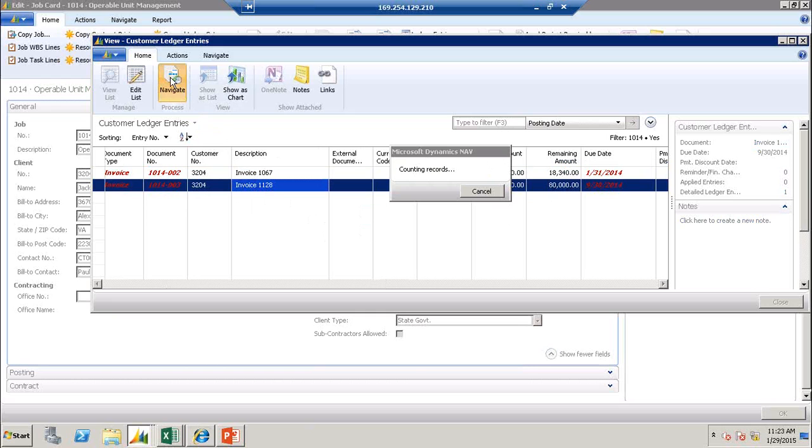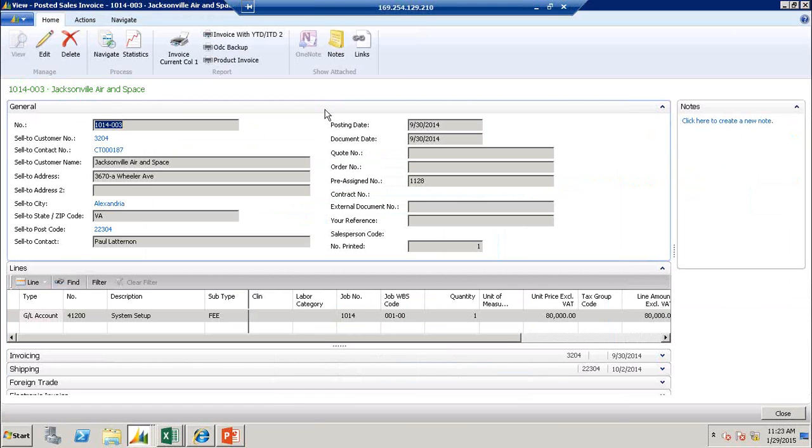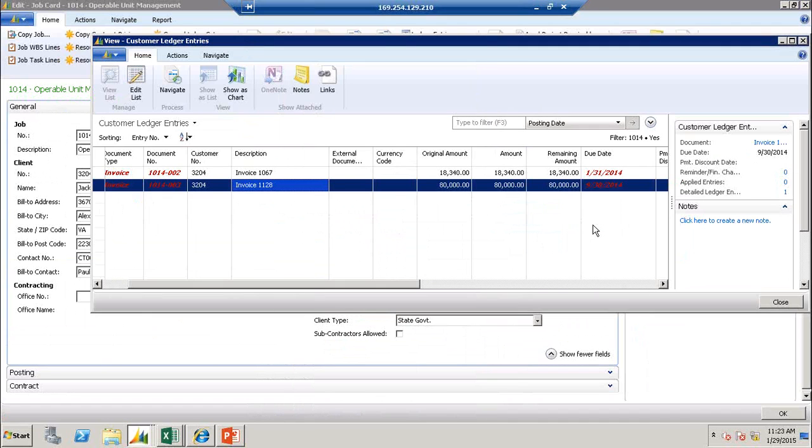So what I'm going to do is I'm going to go ahead and navigate on that record, and we'll just give the system a second to pull it up. And now here is that sales invoice that we sent off to the customer. And I could reprint it if needed. You can see it was just for a system setup. But that's a way that I can quickly get the information, reprint it at any time. If it was a partial payment, I would see the fact that the remaining amount is less than the original amount. In this case, they hadn't paid anything on it.